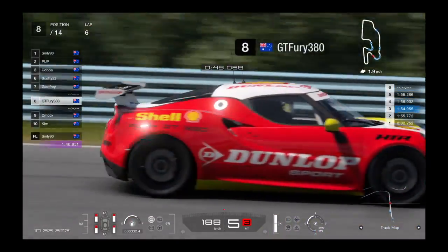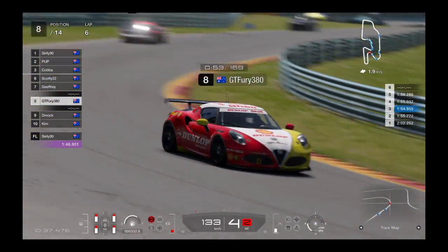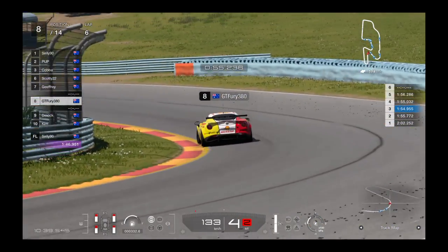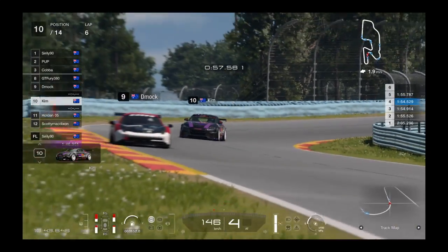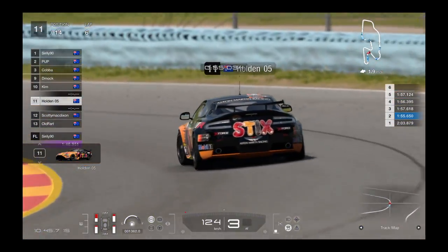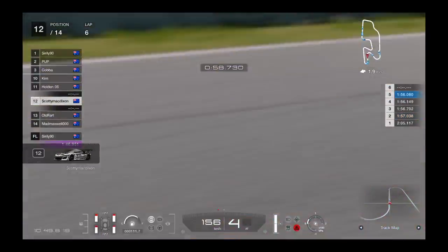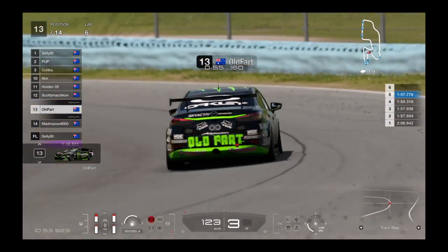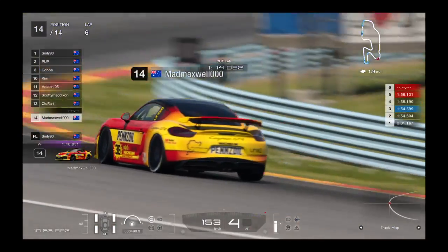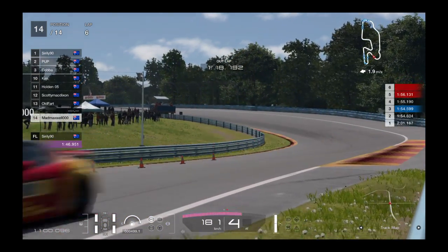So you can see the wear on the Alpha, extraordinary for 6 laps. So Holden's really got some wear here on the Aston Martin. So Mad Maxwell is back out on the hards now.